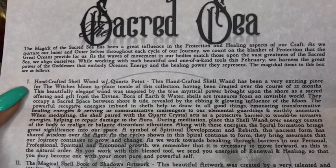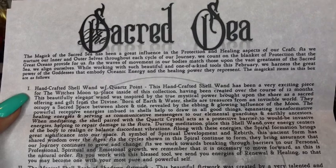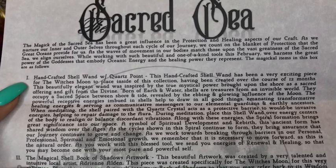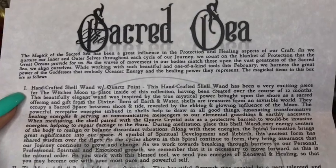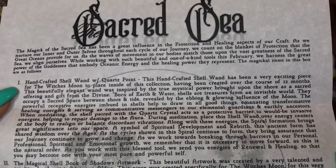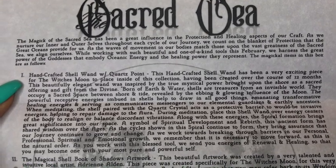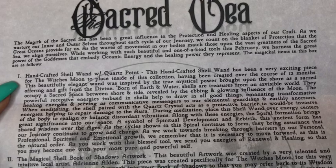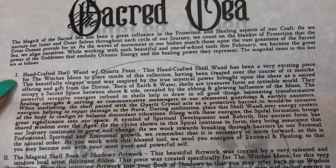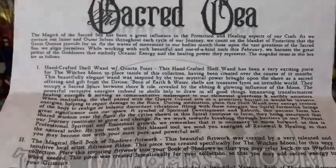So, the Sacred Sea. The magic of the Sacred Sea has been a great influence in the protection and healing aspects of our craft. As we nurture our inner and outer selves throughout each cycle of our journey, we count on the blanket of protection that the great ocean provides us. As the waves of movement in our bodies match those upon the vast greatness of the sacred sea, we align ourselves. While working with such beautiful and one-of-a-kind tools this February, we harness the great power of the goddesses that embody oceanic energy and the healing power they represent. The magical items in this box are as follows, and lots of beautiful items this month.